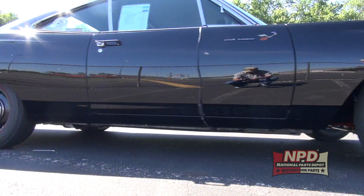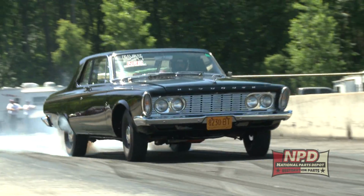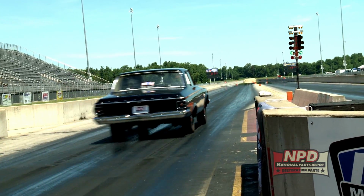The F.A.S.T acronym stands for Factory Appearing Stock Tire. You've got to run the tire that the car was equipped with from the factory. So if your car was equipped with the old Polyglass GT, you have to run an old Polyglass GT. You've got to run on the stock tires.